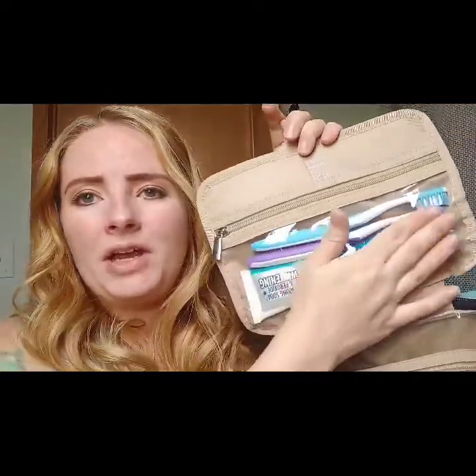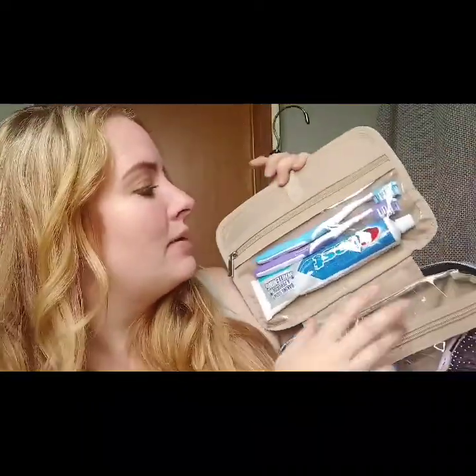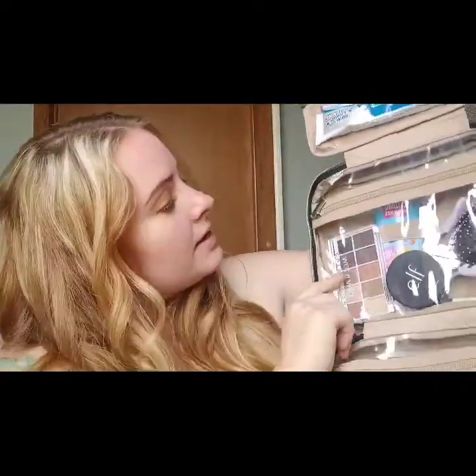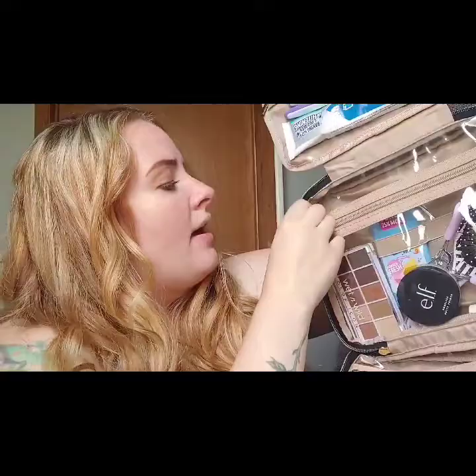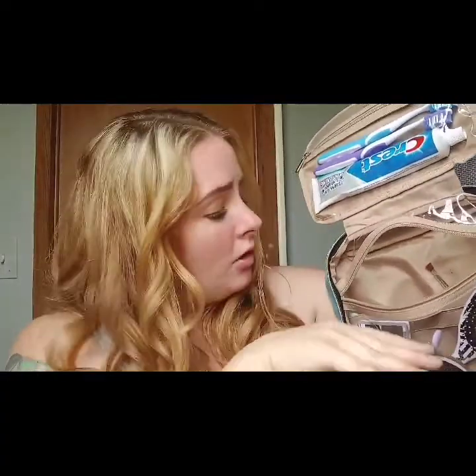In the top compartment, I have a tube of toothpaste and 2 toothbrushes. You, of course, don't have to bring a big tube of toothpaste, but I coupon, so I have a lot of toothpaste laying around. I just bought 2 cheap toothbrushes from the Dollar Tree, so I didn't have to worry about packing ours last minute. In the second compartment, let me pull it out, I have a deodorant. Again, that's from the Dollar Tree as well.